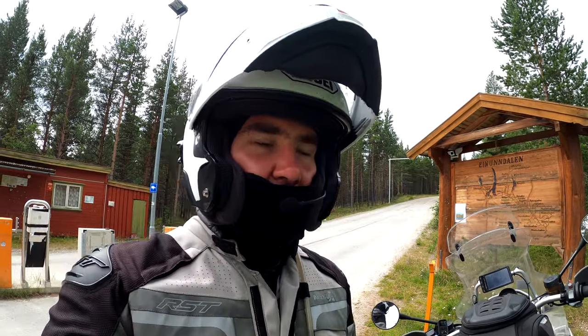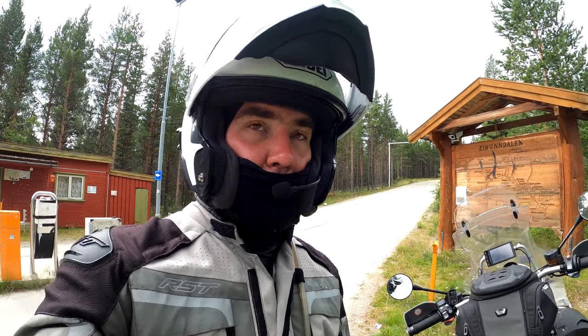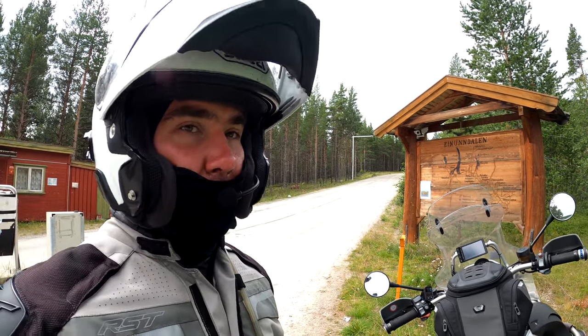So we are done with Svavalen. I would give this road 2 on a 10 scale. There are, I think, many better places here in Norway. And like this one, I hope, because this is also my first time.